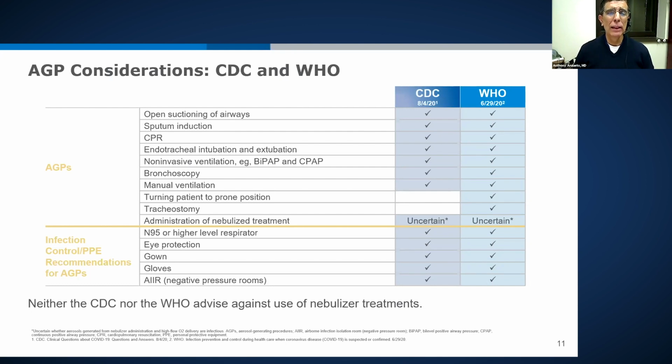At the bottom of the slide is the level of infection control and PPE recommendations for these aerosol-generating procedures. An N95 mask or higher-level respirator, and eye protection is recommended. Remember, we talked about the mucosa being a potential source, and the eyes could be a source of infection. Use of gowns, use of gloves, and negative pressure rooms. At one point in the beginning of the pandemic, everybody thought that was the most that we needed to have. But as the course of the pandemic has changed, and also given the limitations related to negative flow rooms, we now understand that they are recommended, but probably not essential.